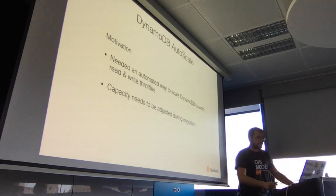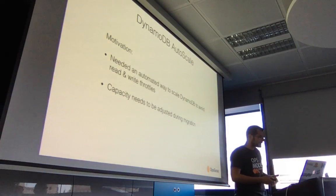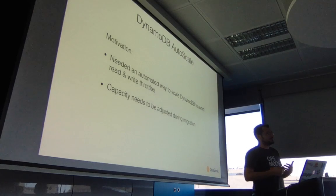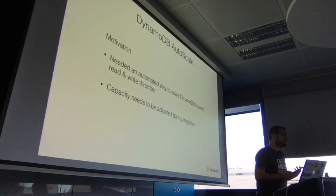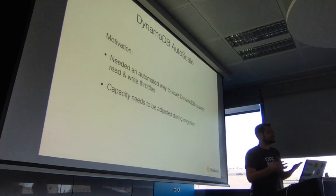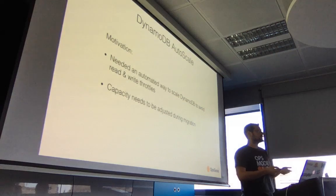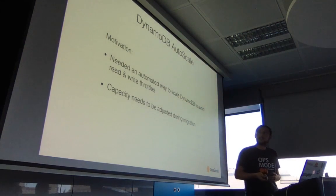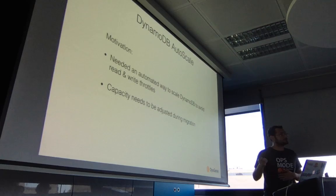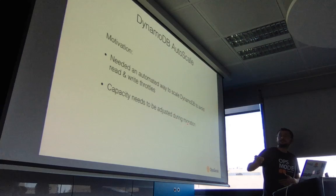So another use case we have is DynamoDB autoscale. DynamoDB is an extremely scalable service, but you still specify some read capacity or write capacity for the table, so that you don't pay a lot for these tables. You need to increase the read and write capacity if necessary, or decrease it again if necessary, to avoid read and write throttles, provisioned throughput exceptions from DynamoDB.